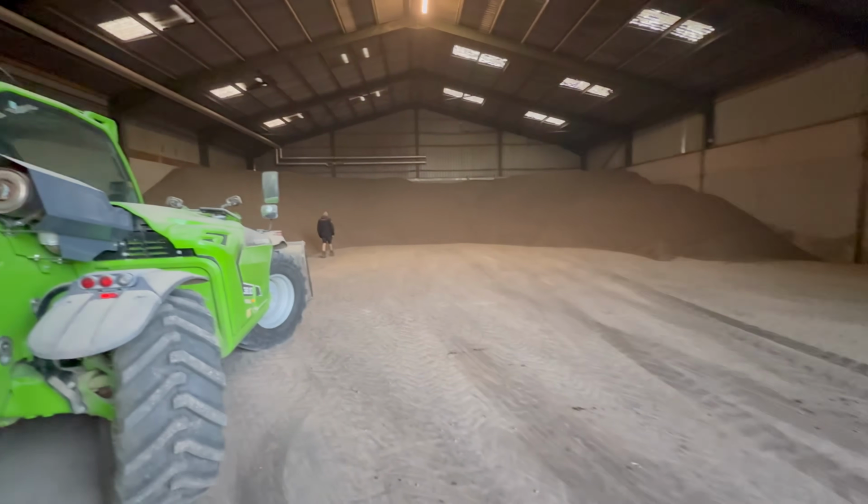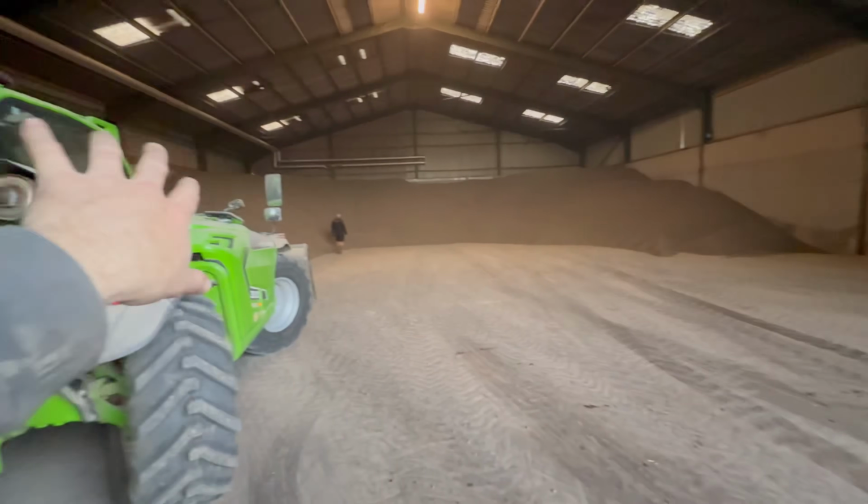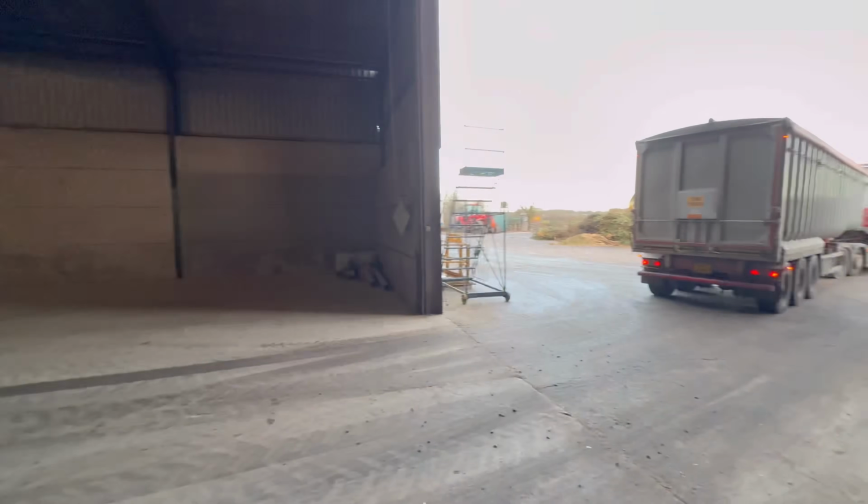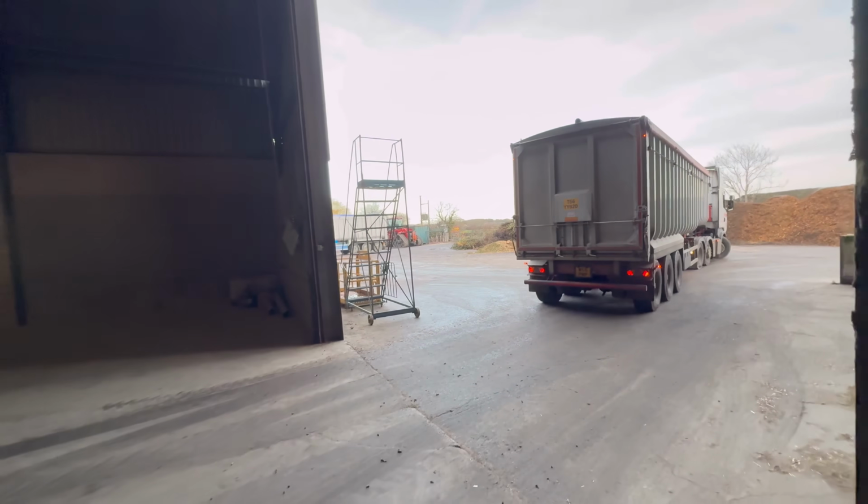Shed's starting to fill up. We're just keeping it hollow so we can tip right in the middle. Just keep filling the corners all the way out, and then we've got maximum height for tipping. There's one here now, another one just backing off the weighbridge as well.